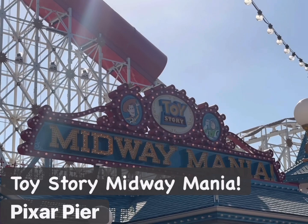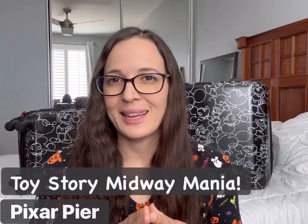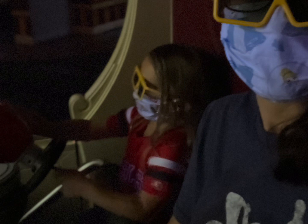Over there on Pixar Pier, they do have quite a few things for babies and toddlers because they have Midway Mania. Now that one is, again, like a game ride. So that one does spin a little bit. So the kids do get kind of bumped around a little, but they do have these little pull strings. They animate things getting thrown at the screen, and it's really, really fun. So you could do the two adults on the side of the baby in the middle, and there's two little shooters, but it's really fun, very colorful. If you like Toy Story, I highly recommend Midway Mania.